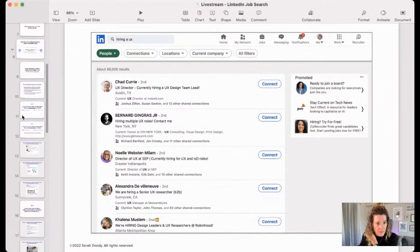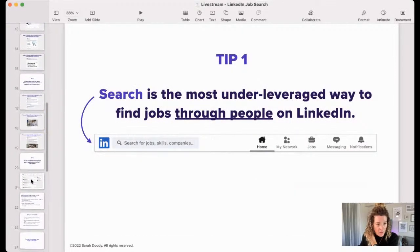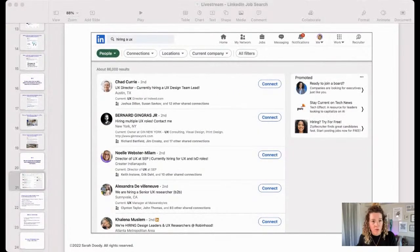Hold on. Was it back here? No. Okay. Let me look really quick so no one wonders. There is a toggle called latest. And so you can do latest or top match. I would recommend latest. And you can even do date posted, within the 24 hours, past week, past month, but play around with those because I think a lot of people don't realize those exist.